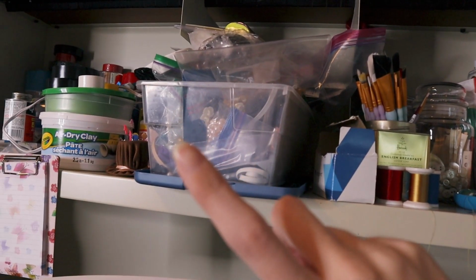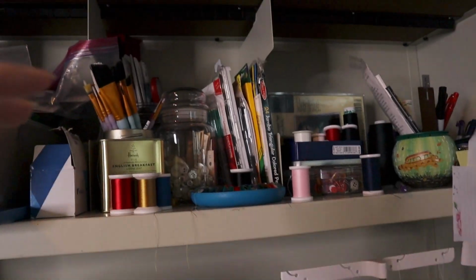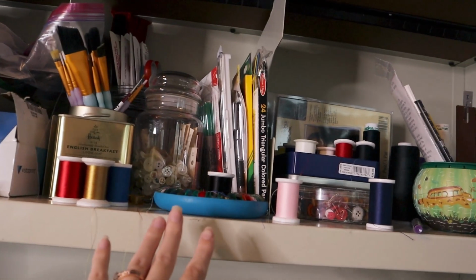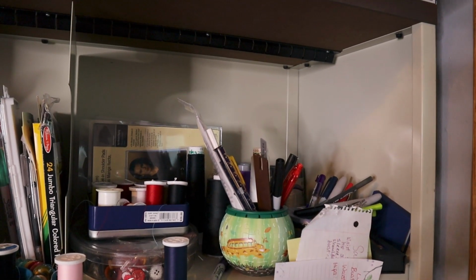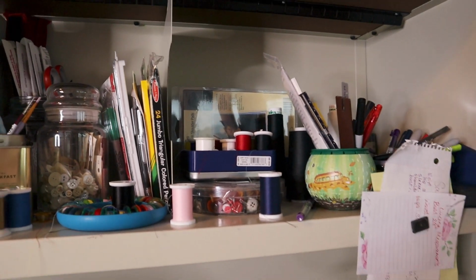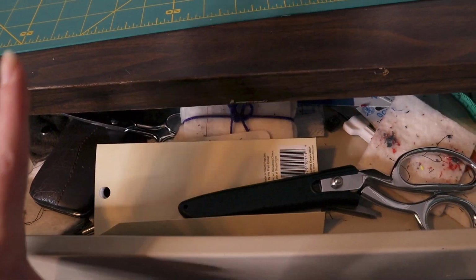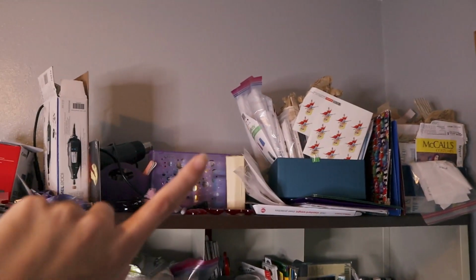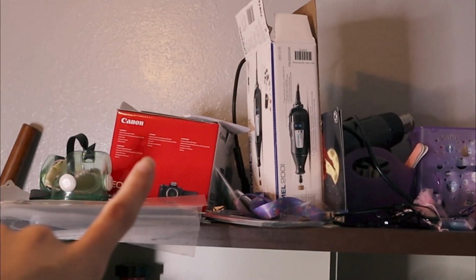This has a lot of my notions like trims, laces, my grommet tool. Then I have paint brushes for if I need to paint on this desk. I have my buttons, bobbins, and then here is just all of my little tools. So I have pens, little measuring tools, rippers, and then I have extra thread, more buttons. I also have a drawer here which has my scissors and stuff. Screwdrivers and tweezers are all in this drawer right here. Then the very top shelf is all of my patterns. Then that's paints, and then my heat gun, my Dremel. I think there's a camera in that.